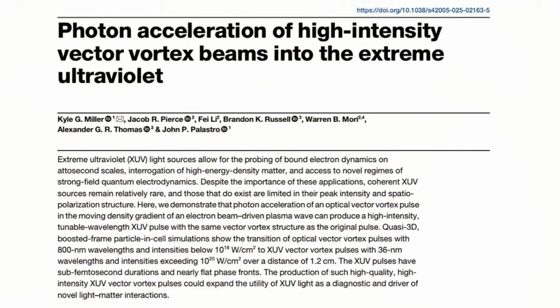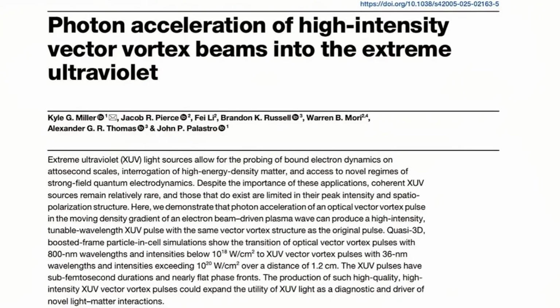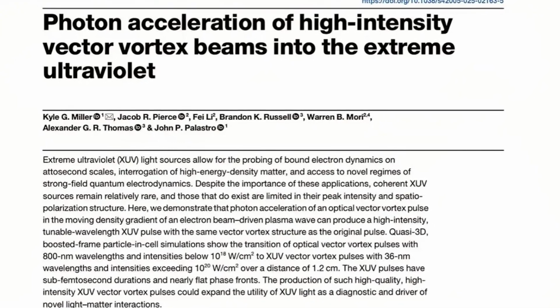In a new study published in Communications Physics, researchers simulated exactly that. The paper is titled Photon Acceleration of High Intensity Vector Vortex Beams into the Extreme Ultraviolet. They began with a vortex of light, structured, polarized, and full of angular momentum. Then they sent it through a wave of plasma, an ocean of charged particles rippling behind a high-speed electron beam.